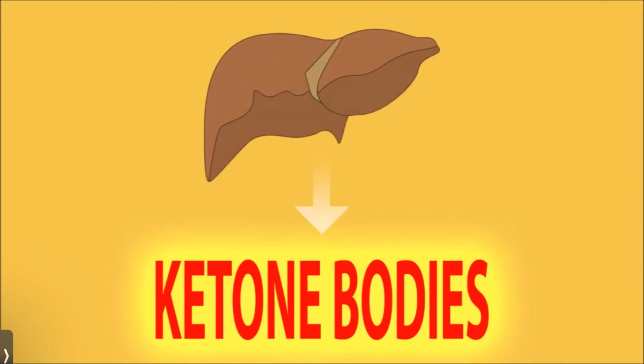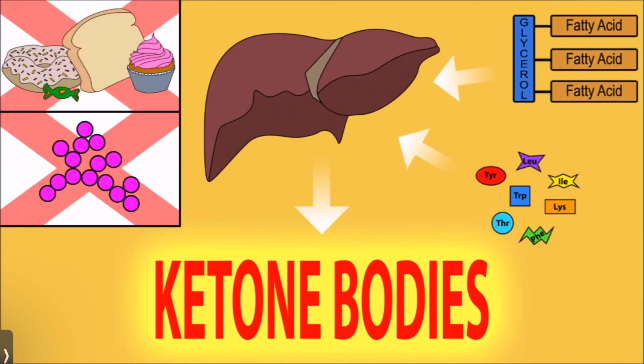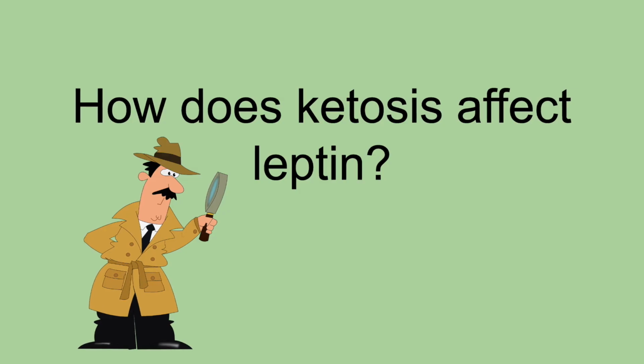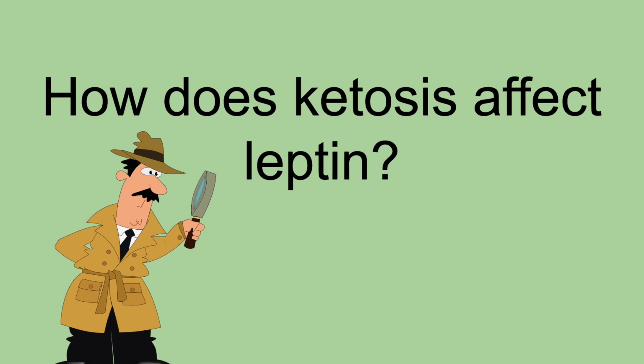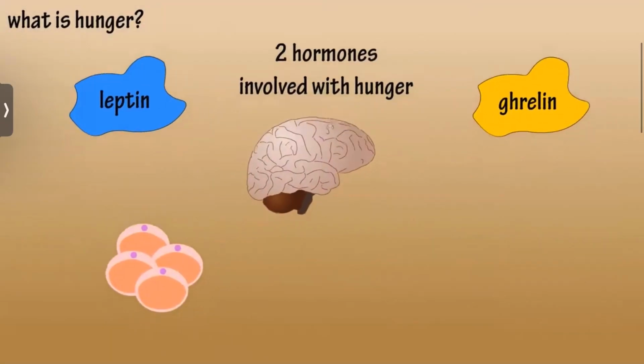The goal of the diet is to enter ketosis, a metabolic state where your body produces ketones from fat and amino acids and performs gluconeogenesis to burn fat for energy due to a lack of glucose. I'm going to investigate how our body's dietary hormones, such as leptin, may respond differently to the ketogenic diet. Therefore, I need to explain what leptin is.